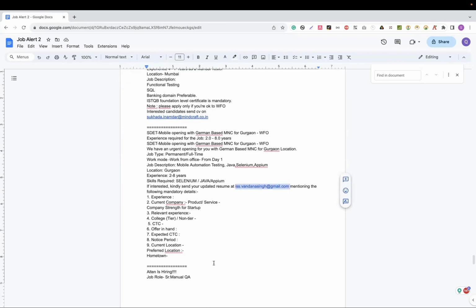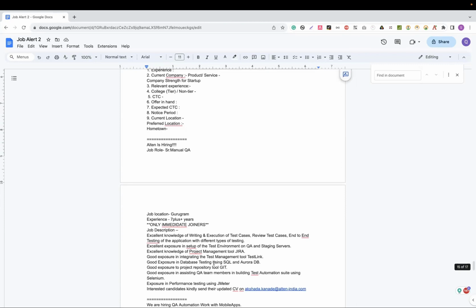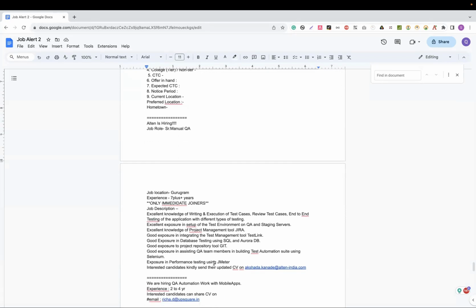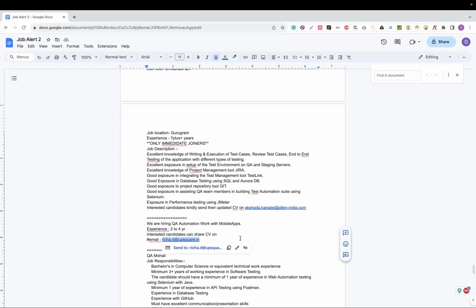the required details. Next opening is for senior manual QA engineer for Gurgaon location. 7+ years of experience is required. Immediate joiners can simply share the resume on the mentioned email ID. Next opening is for 2 to 4 years of experience, and if you have experience in QA automation work, then you must share your updated resume on the mentioned email ID.